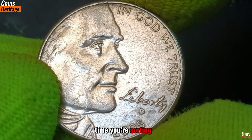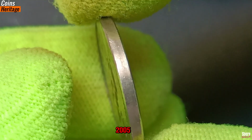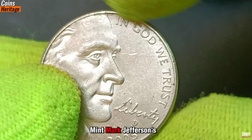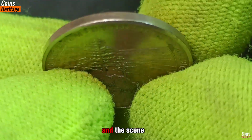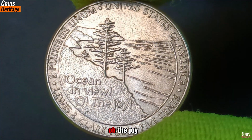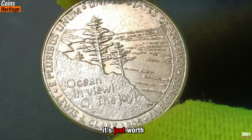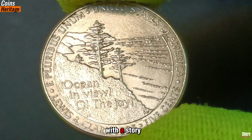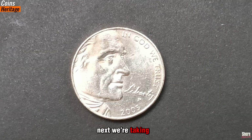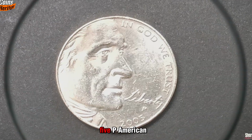So the next time you're sorting through your coins, take an extra second to check those nickels from 2005. Look for that D mint mark, Jefferson's forward-facing portrait, and the scene of the Pacific Ocean with those famous words "Ocean in View." Oh, the joy! You never know what you might find, and even if it's just worth face value, it's a coin with a story worth sharing.